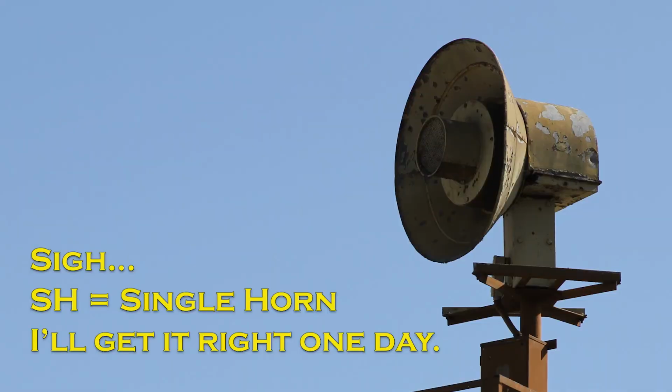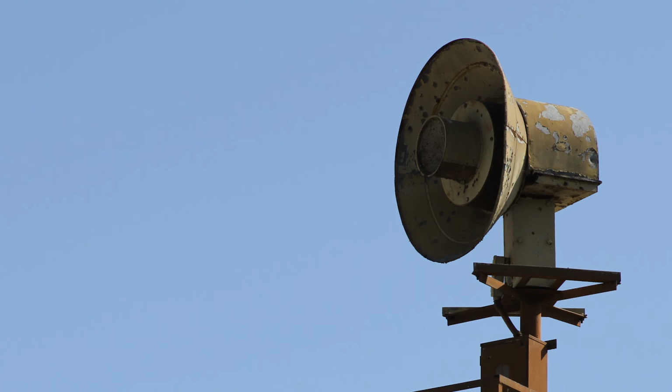This is actually, from what I'm told, a 500 SH-TT. The SH is for spinning horn. So the horn on this siren spins around, and the TT stands for two-tone. So if you listen to it, it's going to have a two-tone modulation.